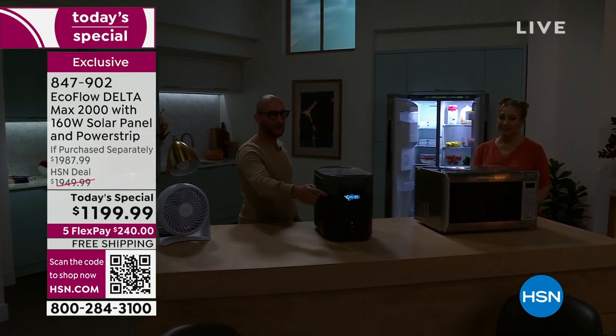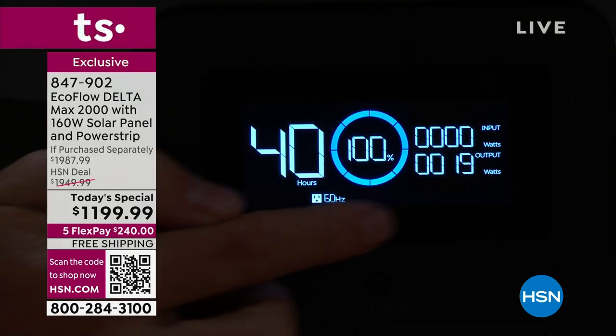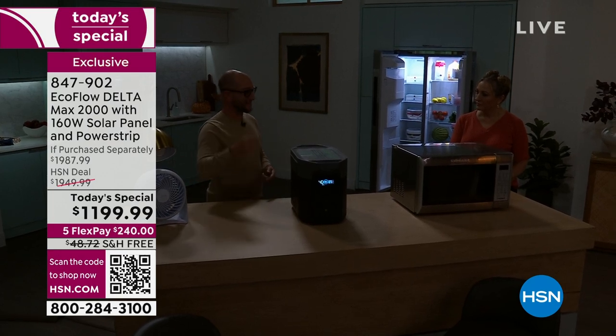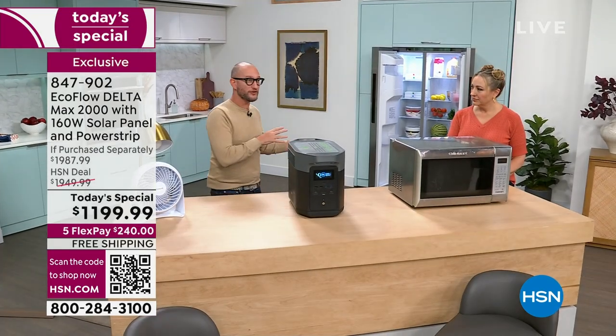Power's on. Refrigerators are pretty efficient right now. We're running at about 20 watts. This is saying 40 hours with that refrigerator with the door open right now. It's roughly an average of 30 hours. But you want to get double that instead of 40 or 30 hours. You want to get 60 hours, you want to get 90 hours. That's why you want that extra battery. So that's just with your refrigerator and your freezer.